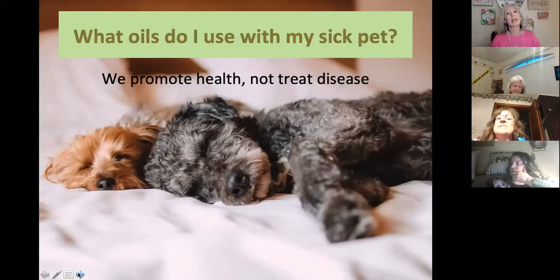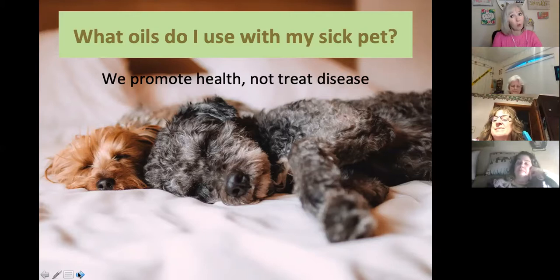The next question I get is, what oils do I use with my sick pet? My short answer is, we don't diagnose or treat with essential oils, because even if you're a veterinarian, we can't talk about oils that way. The FDA doesn't allow it. We do not want FDA regulation. We do not want to be regulated like pharmaceuticals. I get these messages all the time, and it's like, nope, not going to answer it. If somebody schedules a consultation, I will indirectly help them find the answer.